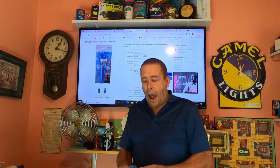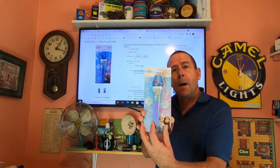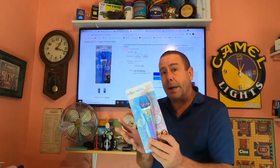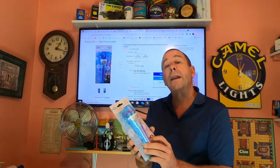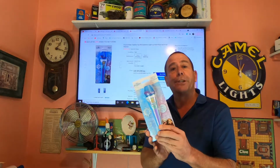Next item going out happens to be another one of these Disney Frozen light up microphones. These things have been sitting in my store, and then over the last weekend, one sold, and now this is the second one that sold. Buyer paid $11.08, and it is going free shipping.